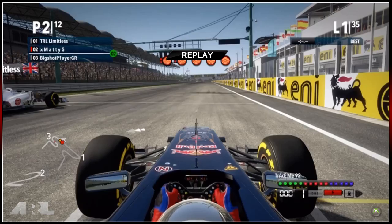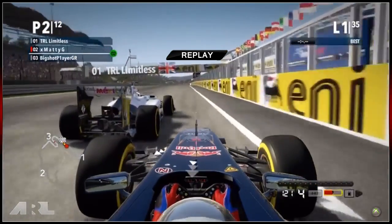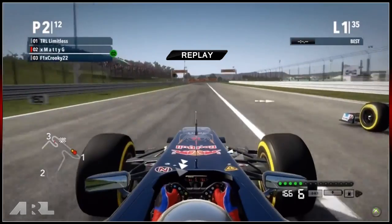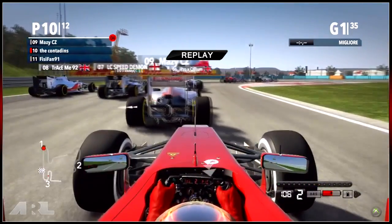So here's the replay of the start. Let's take you through this then. The launch from MattyG straight into Rich Mix 3, and Limitless immediately goes defensive. He can sense that Matty's going to be straight onto that curve to try and grab the lead from him down towards turn 1. They'll run side by side, and Limitless just brakes that little bit later, and there was some contact from behind, so Matty was very lucky not to go straight on.